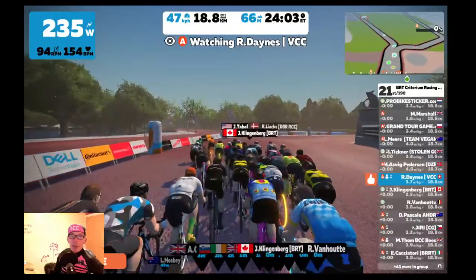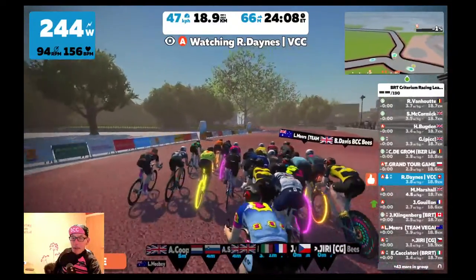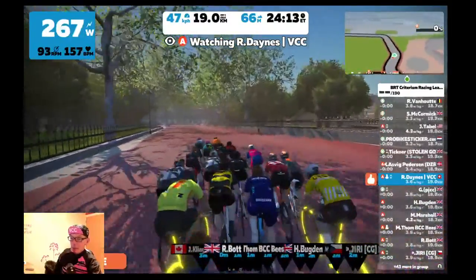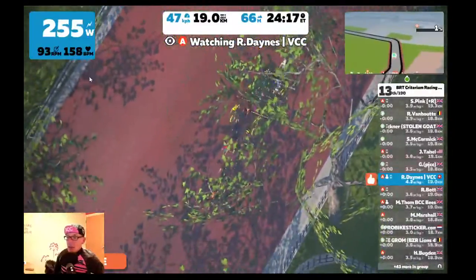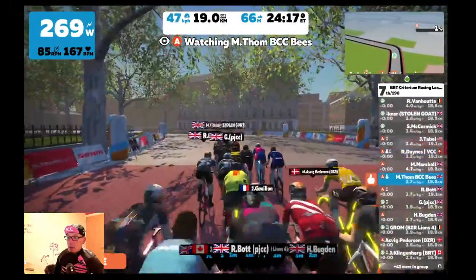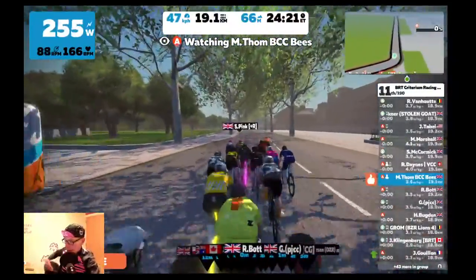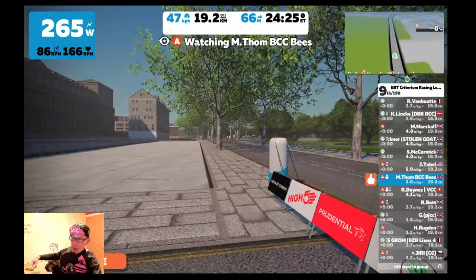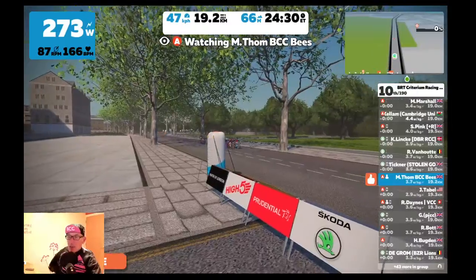There we are with Danes, 235 watts. He'll be fairly comfortable at that sort of pace. 3.8 watts per kilo. Racing comfortable, I should say. It's not an easy ride. And then Tom, in that same group, will be hoping for another win, I expect. And last time did he race? Let's see. Just checking who was in the race from last time. Danes was there as well, as was Brown, yes.